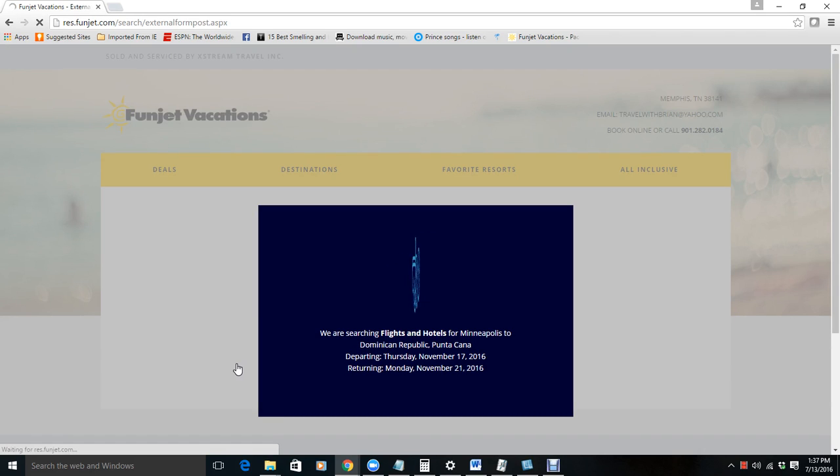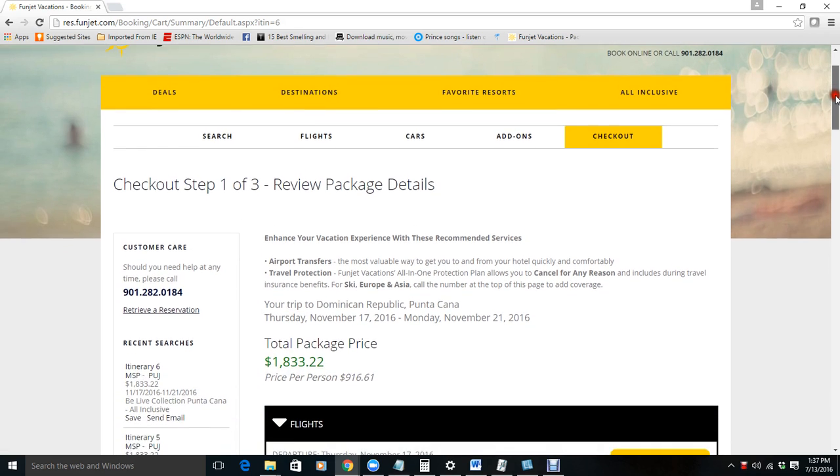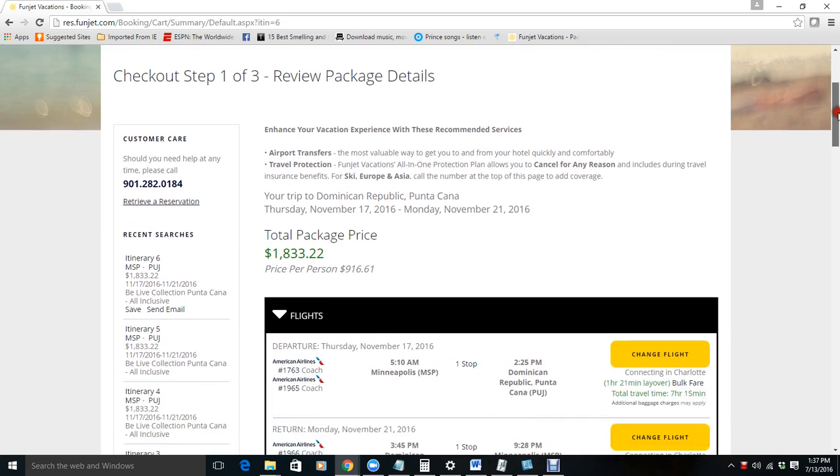We're going to give it just a little bit to pull up the itinerary. And remember, this is going to come up with the price with flight and hotel included. Alright, should be coming now. Here we go. As you can see, with flight and hotel for 2 people out of Minneapolis is $1833.22. That breaks down to about $916 per person.